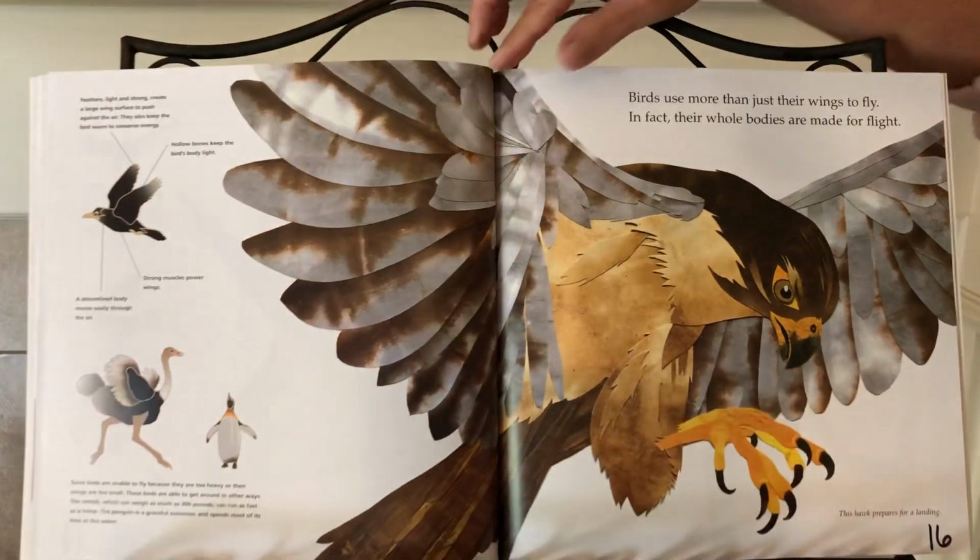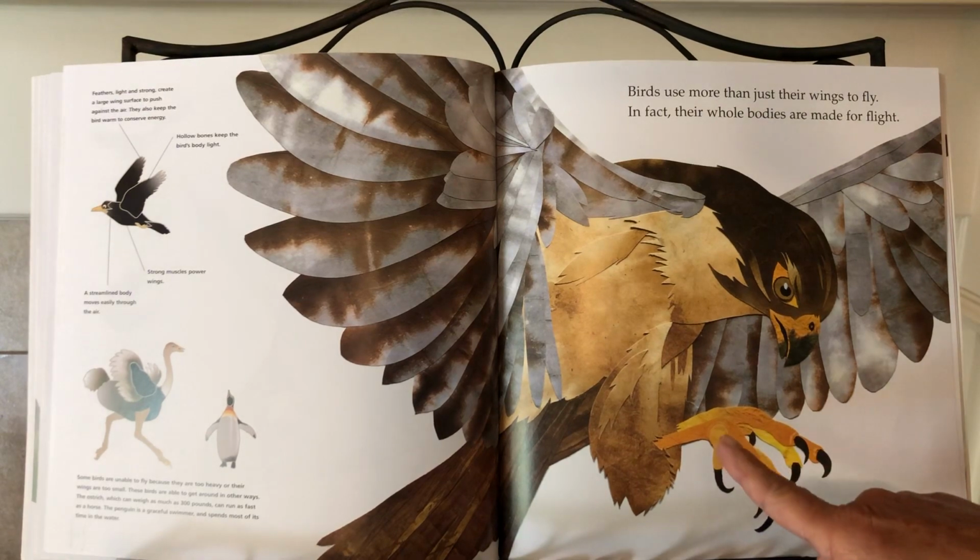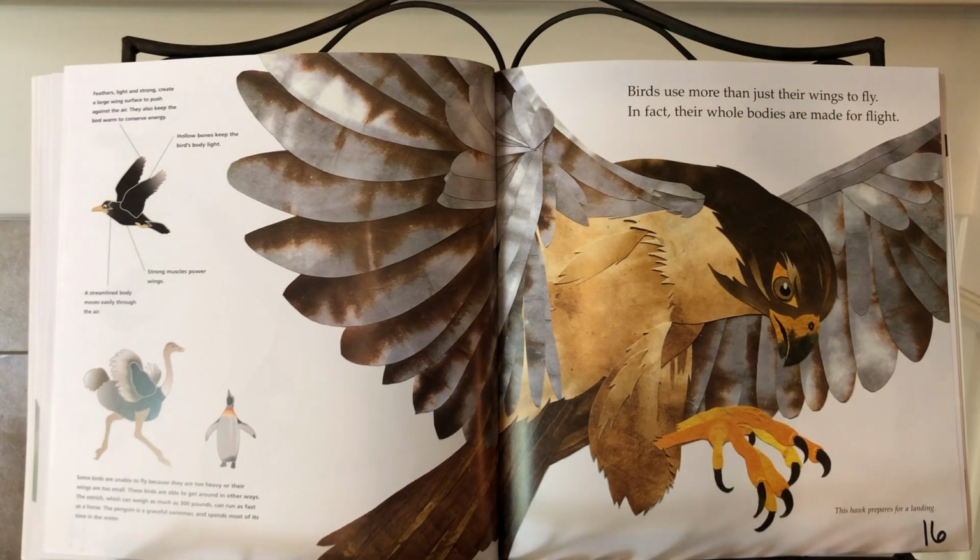Birds use more than just their wings to fly. In fact, their whole bodies are made for flight. This hawk prepares for a landing.